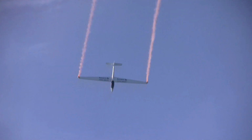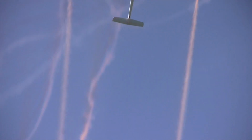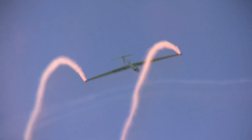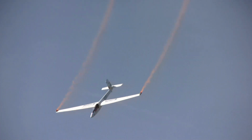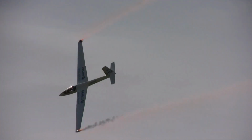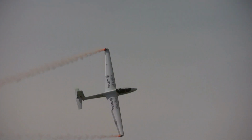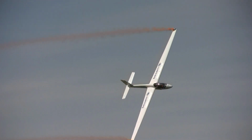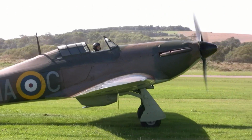Glider aerobatics becoming increasingly popular as a sport in its own right. Guy's done much to encourage it in Britain. Gently losing height throughout, of course, using up his energy, just like the space shuttle, the big glider. Guy coming round on time. And great applause, many thanks.